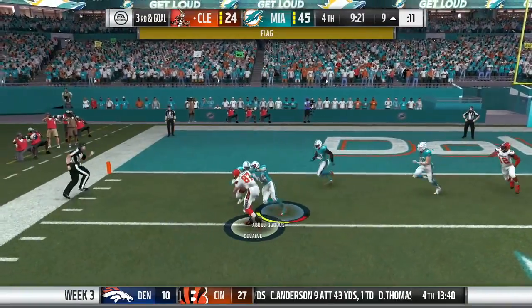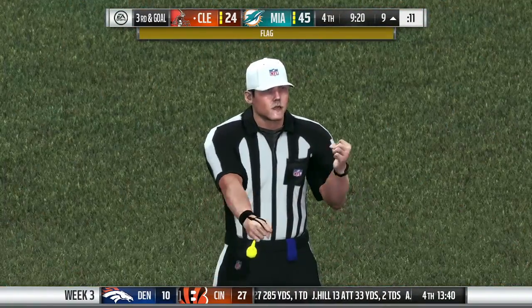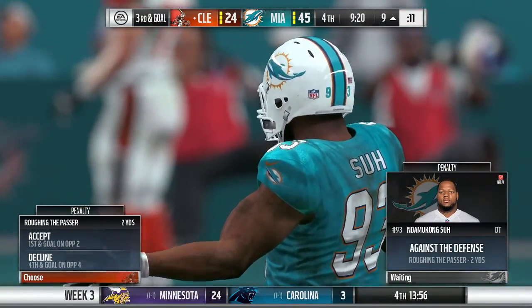He's going to throw left. He's going to find his tight end, but guess what? Another flag and another roughing the passer. This time it seems like it's a little bit too much. 2 times in the red zone. I'm not quite sure about that, but nonetheless, they get another chance.